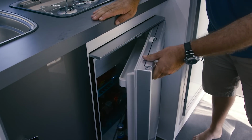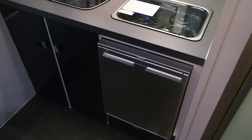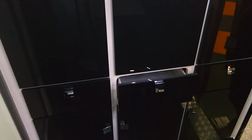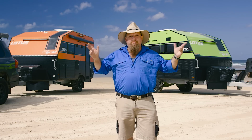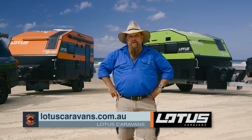When it's time to tuck yourself up inside, you'll find everything you need in there as well. Italian leather lounge, queen size bed, cooker, fridge, air conditioning, full-size ensuite, and plenty of storage. The Lotus Caravans off-grid. Off-grid by name and off-grid by nature. If there's anything else you want to know about the off-grid, go to lotuscaravans.com.au.